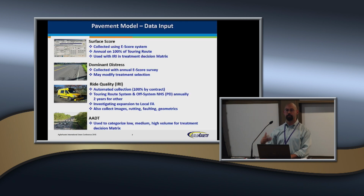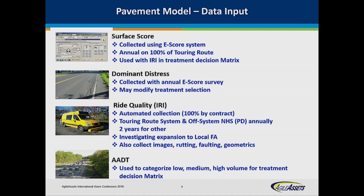So we started to develop this model. The model itself pulls in things like the surface score and the dominant distress, which we collect annually. But now we were also collecting IRI. We're collecting roughness, rutting, faulting, other information. That information had to be incorporated somehow into our decision making, or else why collect it? If we were only going to do it as a reporting exercise, that's only half of what you're trying to do. The other half really is to use that data intelligently to make decisions. And the last big part of that was AADT. Obviously, traffic matters. But we'll get to that in a minute because the traffic doesn't matter the way you think it would.